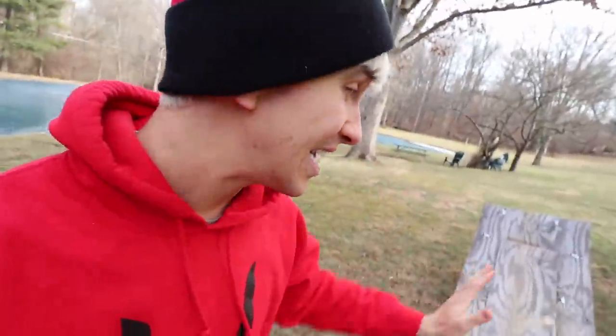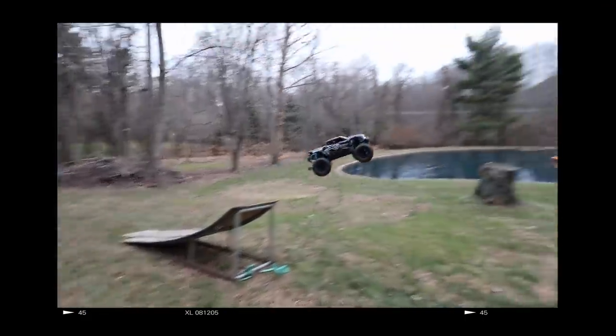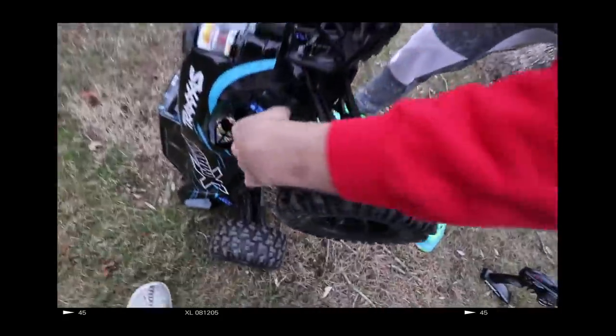So Sharers, this is the jump that Carter took his giant X Maxx RC car and drove it off, and it completely broke it within the first 2 minutes of owning the brand new RC car. Two, one, go! What just happened? Go! Oh no! Oh no. Look, oh, the shock broke off.